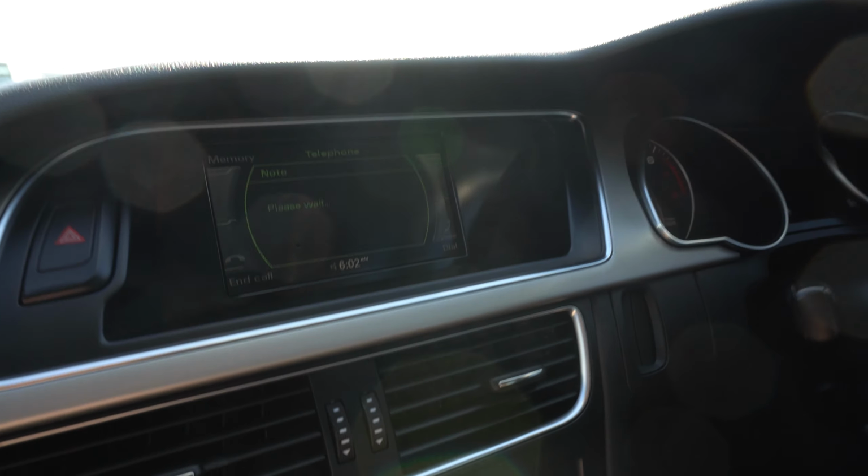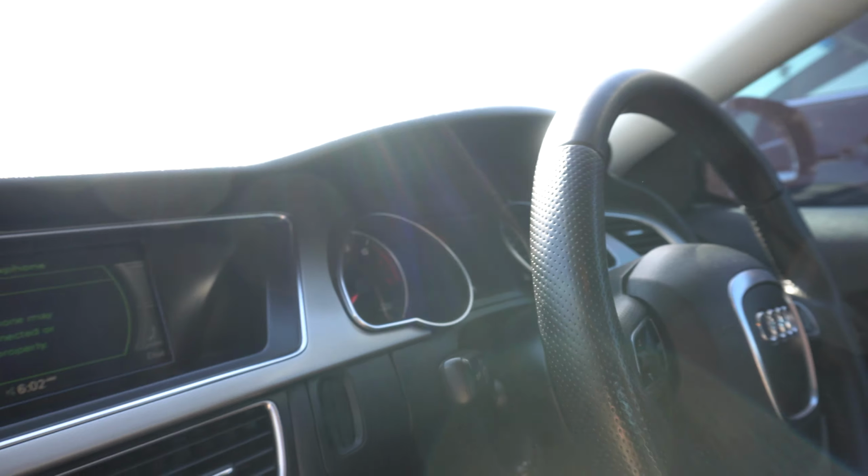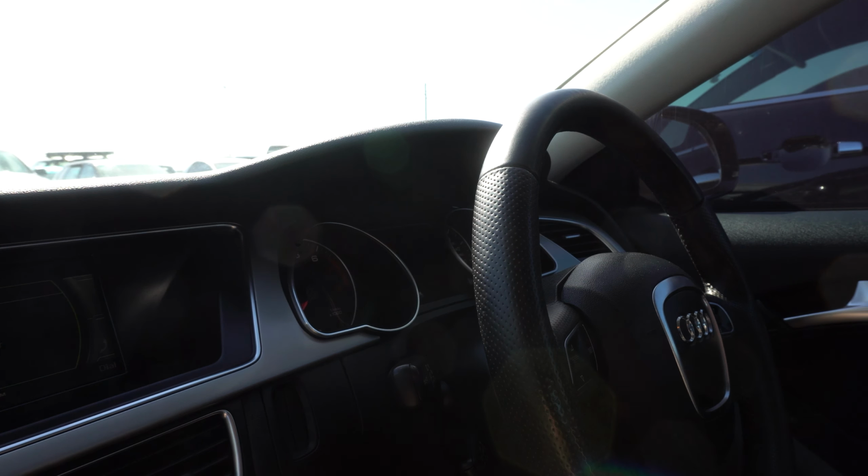I don't know what I'm listening for in these kinds of cars, but unlike the Falcon, the screen works. What's the center screen like? Is it red? It says when stationary. Yeah, it's red. Okay, so it's the first gen A5. It's 120,000 Ks.